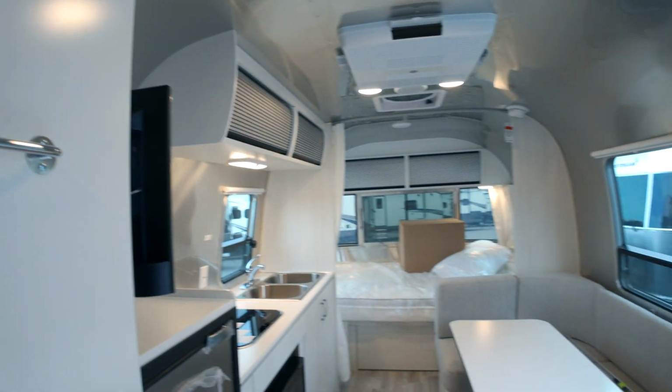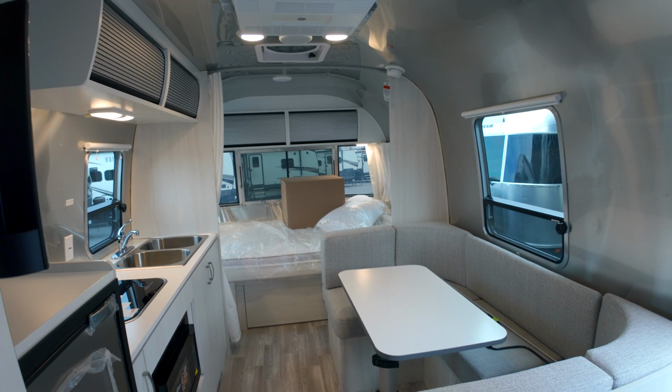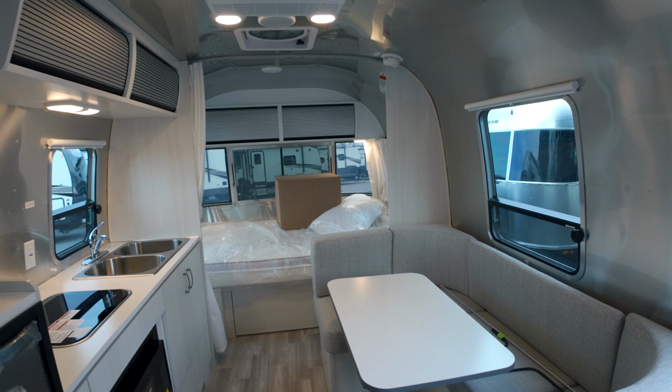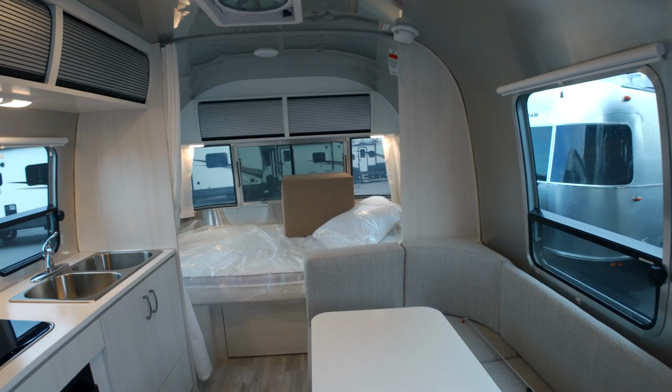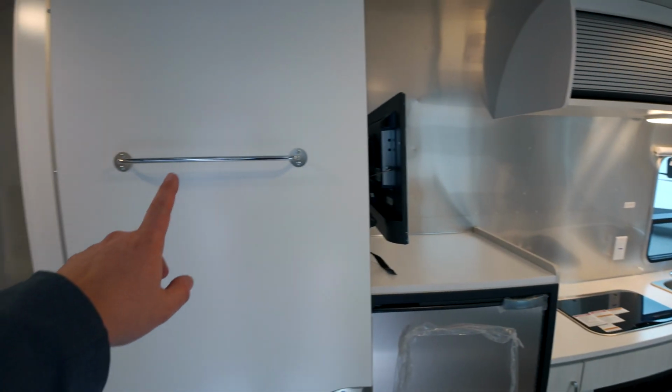Now, we'll say the 30 front bed, which would end up being like a, what's that? So it would be like a bunk or office. That one's going to have a really nice shower, but the other ones is going to be that split shower. So that's the 22-foot. Oh, there's a hanging rack right there.